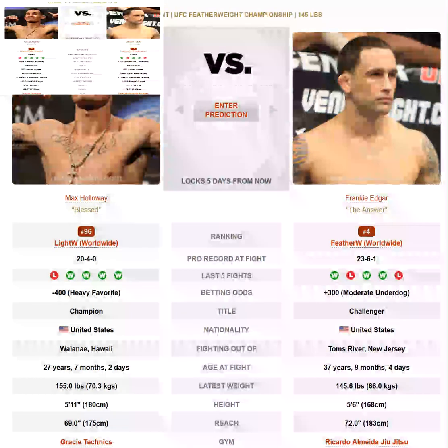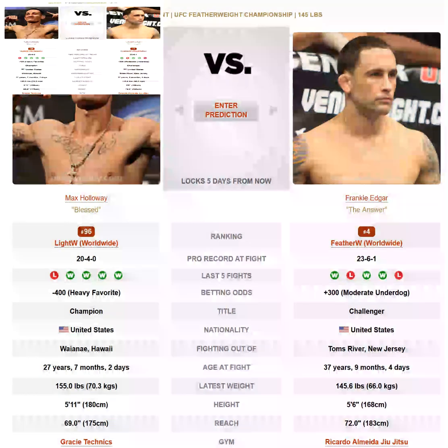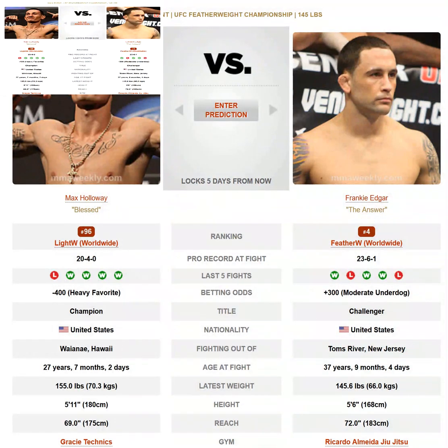And he has the ability to just keep fighters at the end of his reach with his straight punches. It's weird, though. I mean, he's 5'11", but he's a 69-inch reach. Frankie's reach is longer than his, but just the ability that Max has to keep people at the end of his strikes is really nice.